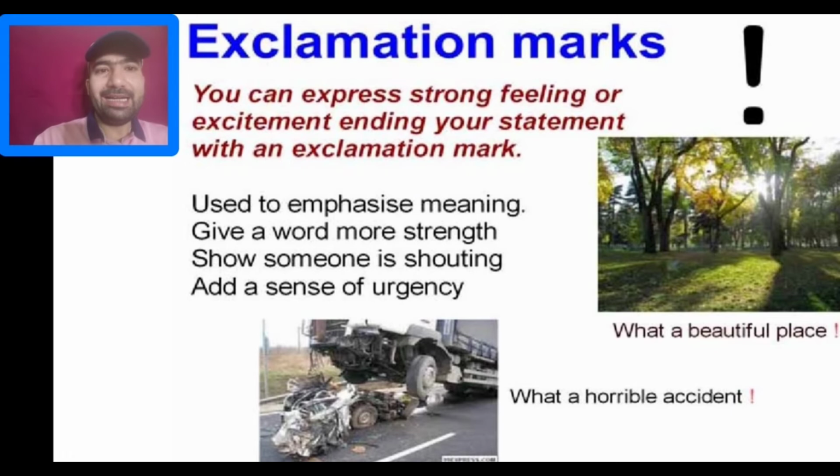Examples: What a beautiful place! Now it's an exclamation. It shows sudden feelings. How do we express this sudden feeling in writing? By using the exclamation mark. What a horrible accident! In speech, our tone indicates that sudden feeling, but in writing, we use the exclamation mark to indicate it. That is why the usage of the exclamation mark is very important.